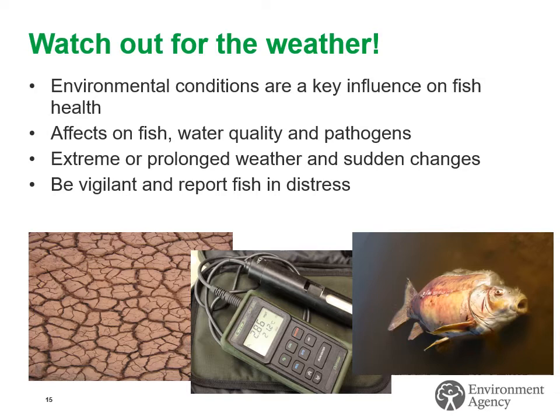Awareness of things like dissolved oxygen and algal blooms are really important. So, periods of long hot weather or sudden changes in the weather need a careful eye to ensure our fish are well and conditions are maintained. Kai Jerome did a talk on oxygen in fisheries last month, including the causes of low DO. So, if you didn't catch the talk, it's still online, so give it a watch whenever you get a chance.